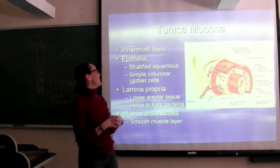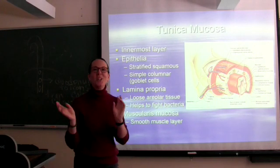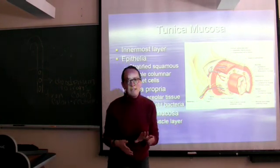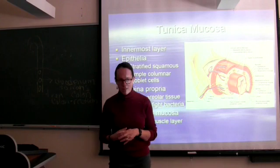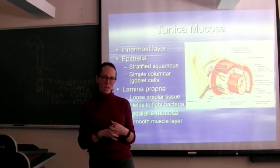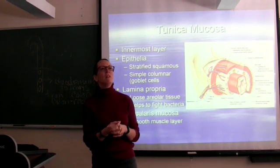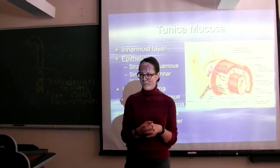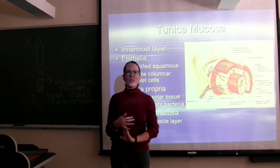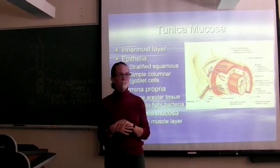All right, so anyway, Tunica Mucosa. Interspersed along the simple columnar, we're going to have goblet cells. Do you remember what goblet cells are and what they do? They are a unicellular exocrine gland. I just heard that. Excellent. Exocrine gland that secretes mucus. As we get further down into the colon, we'll see more goblet cells. Okay?